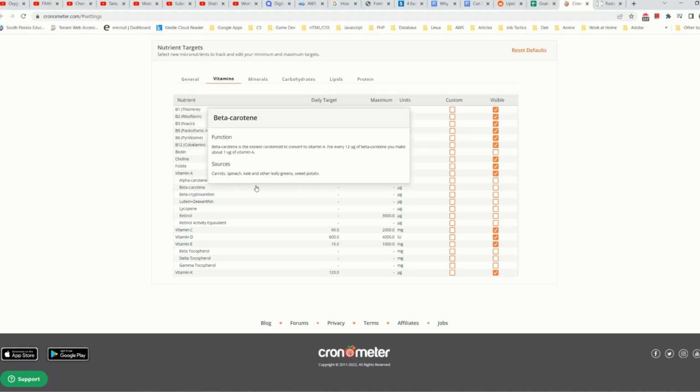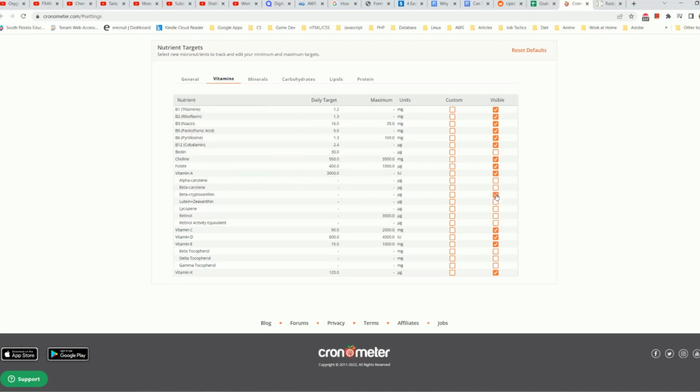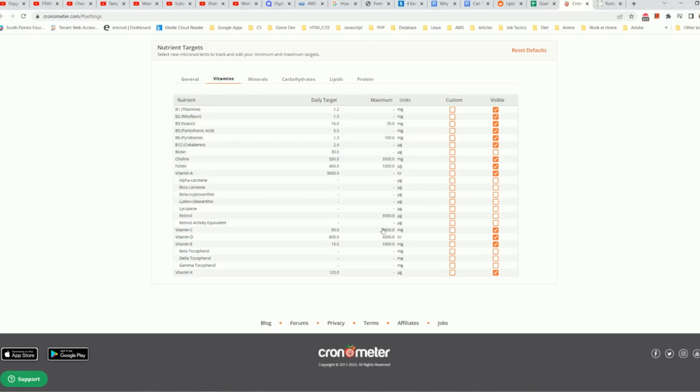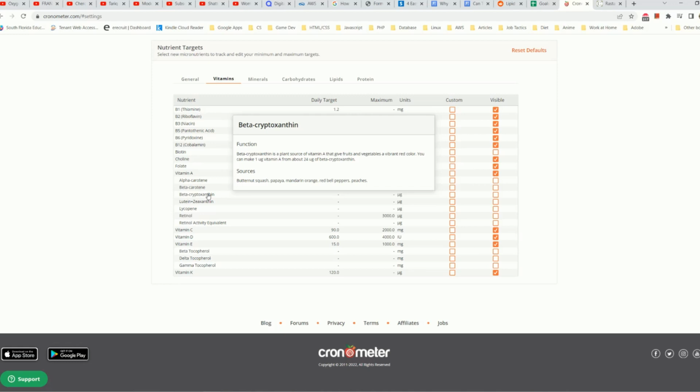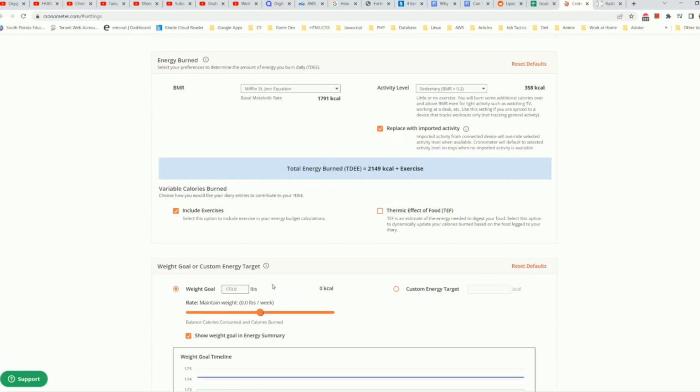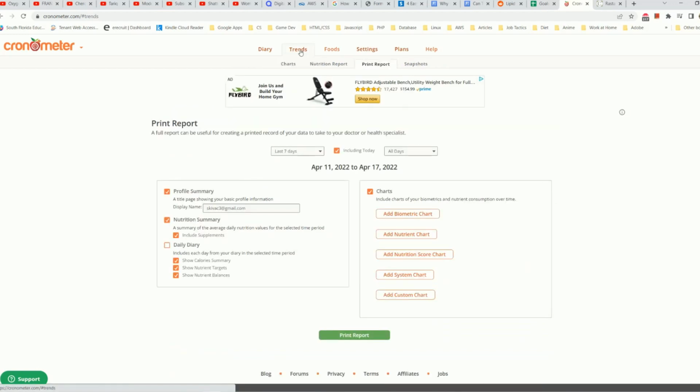Let's say you're trying to find beta carotene. All you have to do is click beta carotene to make it visible, but I think I clicked beta cryptoxanthin. I don't even know what that is. Beta cryptoxanthin is a plant source of vitamin A that gives fruits and vegetables a vibrant red color. You can make 1 microgram of vitamin A from about 20 micrograms of beta cryptoxanthin. I guess that's interesting.